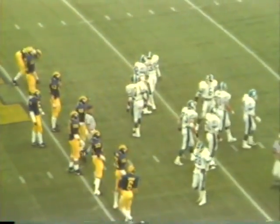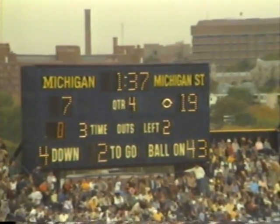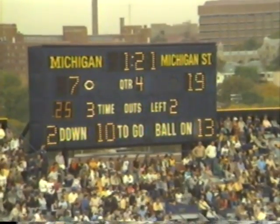And Michigan State will take the delay of game penalty here, Frank, taking the clock down to 1:37. Pretty much over for the Wolverines of Michigan to score twice in 1 minute and 37 seconds. Very quickly, the Wolverines line up now.